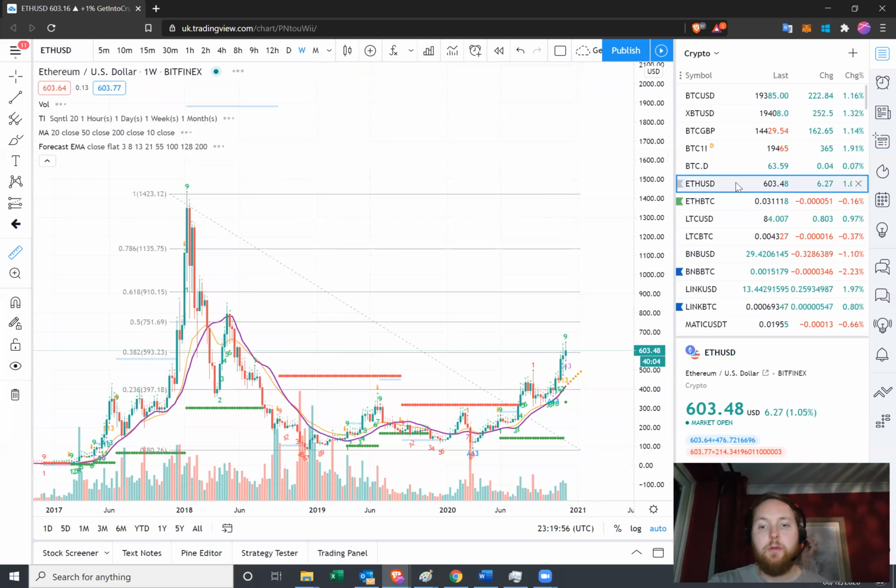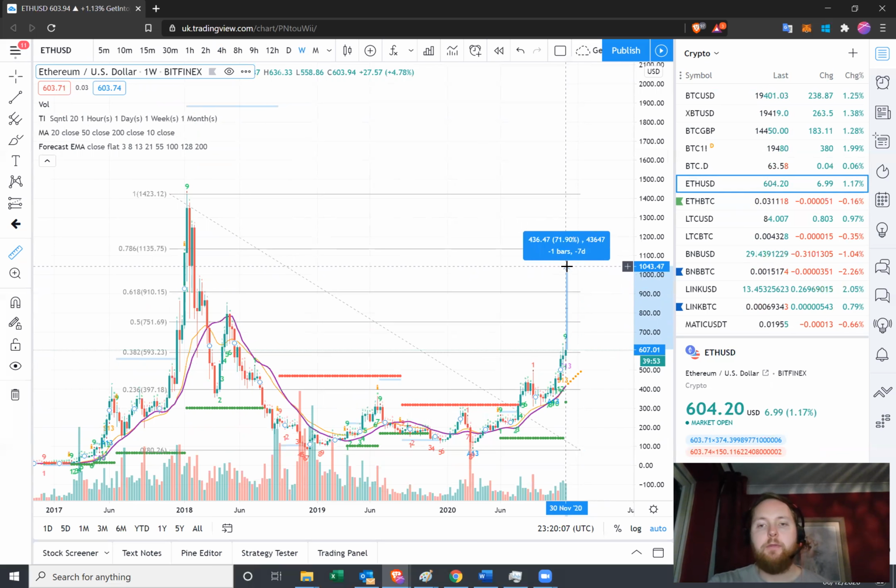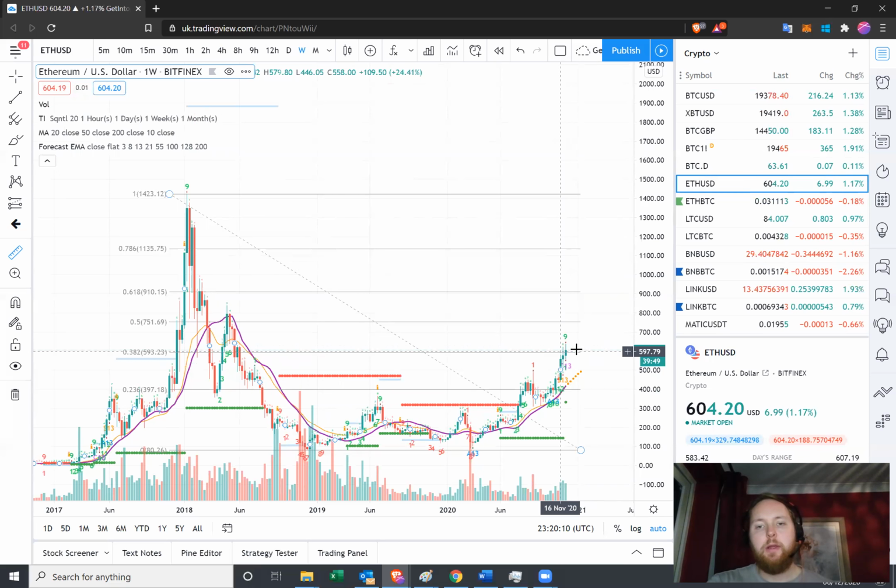And just in terms of a dollar chart, that around about 70% move would coincide with a move up towards the 1,000 level in Ethereum. So yeah, we've obviously got a little bit of headwind from this Tom DeMark 9, but I think Ethereum is looking fairly good.